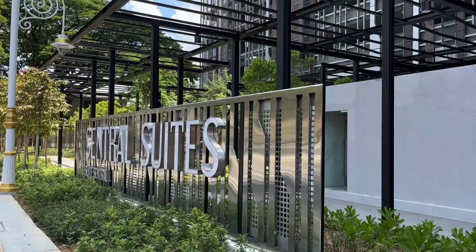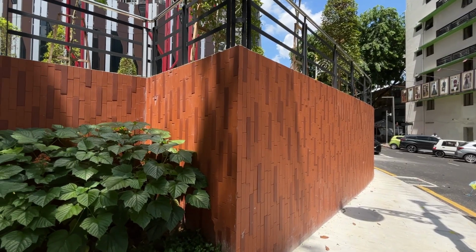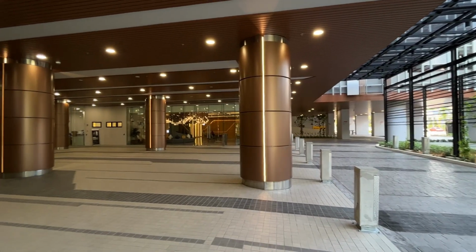This is Central Suites next to KL Sentral, just a 5 minute walk away from NU Sentral. I'm just gonna walk around and show you guys some of the things I noticed from a designer's point of view, and you can have a look. KL Sentral is running out of land, and this is one of the few residential buildings that you can invest in. It's just 5 minutes away from NU Sentral.